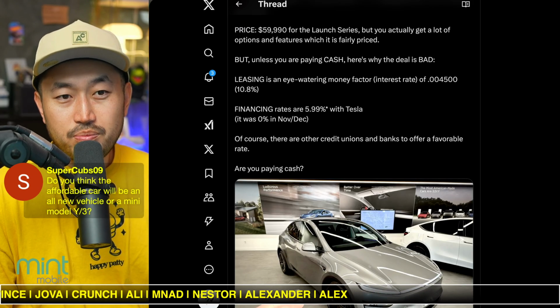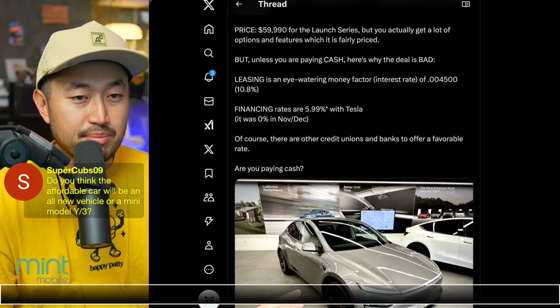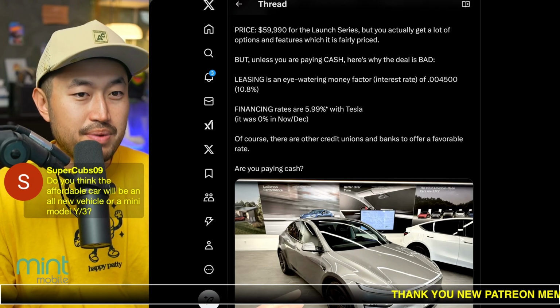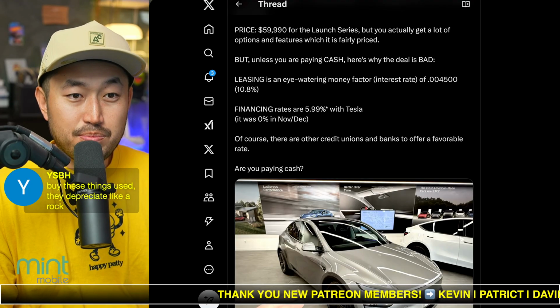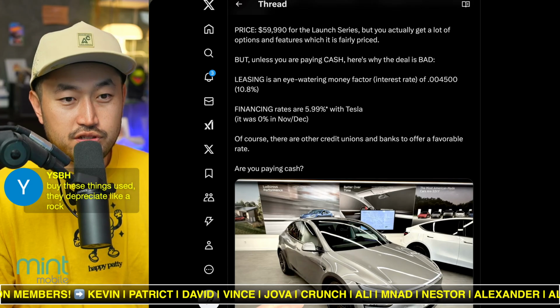Do you think the affordable car will be an all-new model or a mini Model Y or 3? It's probably going to be similar to a Cybercab. Cab is my best guess. Buy these things used, they depreciate like a rock. YSBH, you're speaking some truth there for sure.